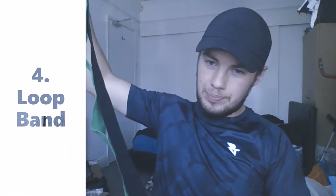Number 4, again, nothing too sophisticated or fancy or expensive. It's in fact very cheap. I think I got this for about £5 maybe even less. But anyway, it's one of these. So it's basically just a loop band. You can put, say, your foot in one hole and use it to stretch harder than you usually would. I've been using this quite a bit recently, just to push stretches further than I normally would be able to.